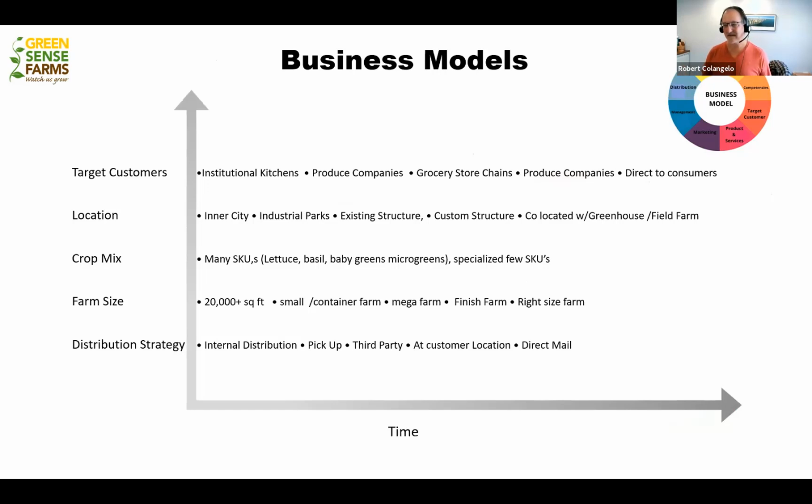So if I look at the industry in the past and in the present and the future, it's hard to really put this on a timeline, but things that are important and specific to vertical farming in a business model are, number one, the target customers. Number two, the location of where you put that farm, the crop mix, what crop are you going to grow? How big of a farm do you build? And how are you going to get your produce to the customer?